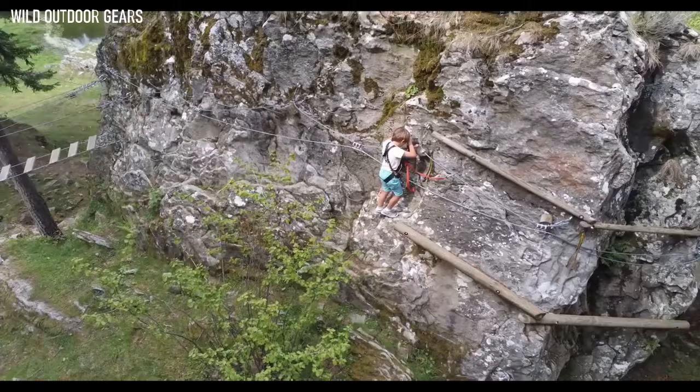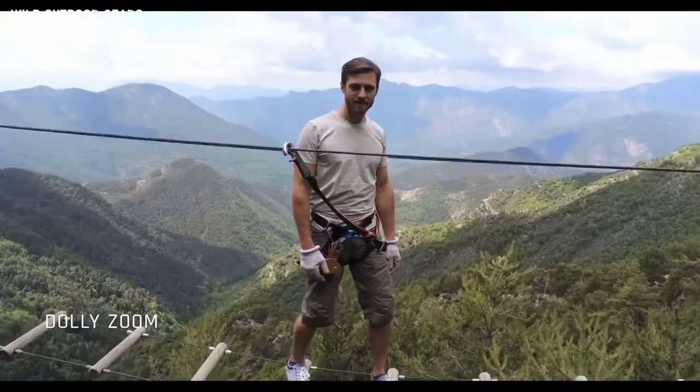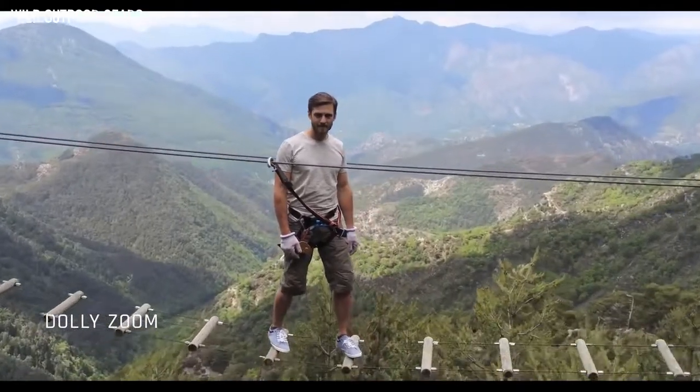We integrated an up to 2x lossless digital zoom and an up to 3x standard digital zoom. The zoom led us to create a brand new smart drone called Dolly Zoom, better known as the famous vertigo effect.